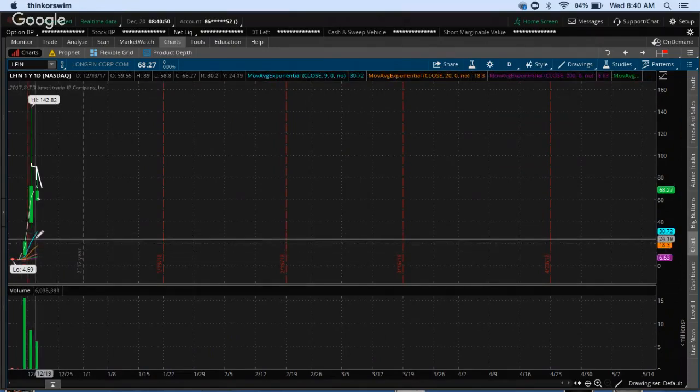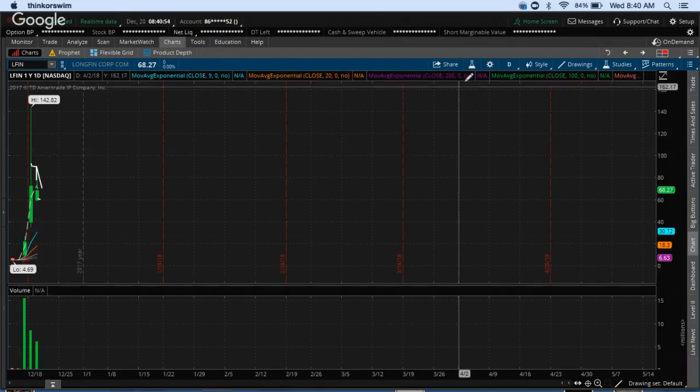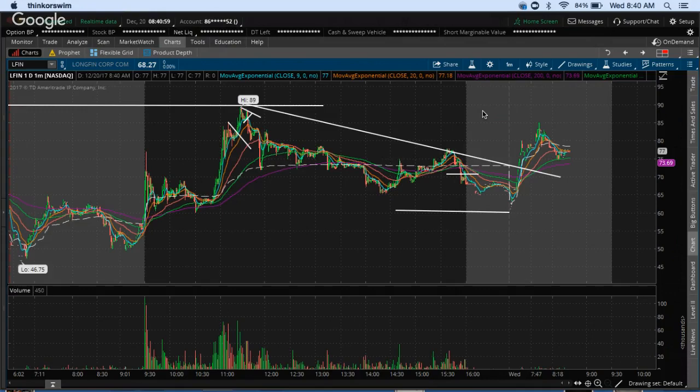Is it ever going to make it back down to $5 or anytime soon? Don't know, but it is very extended. So I am watching this stock very closely on short watch. It is challenging to trade. The spreads are very big. So just keep that in the back of your head, okay?